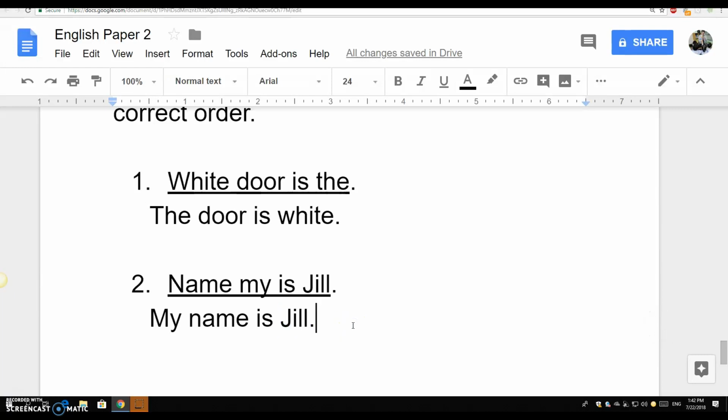Now this one, unfortunately, I don't have any tricks. You just have to recognize the sentence and put it in the correct order. I tried to make these sentences pretty easy, but if you don't know, just try your best, okay?